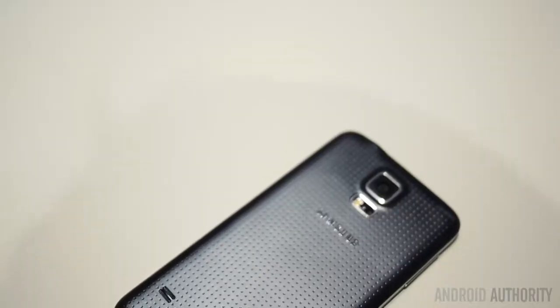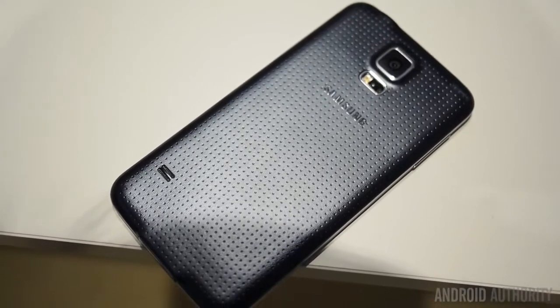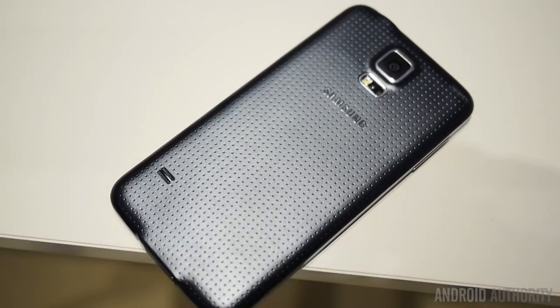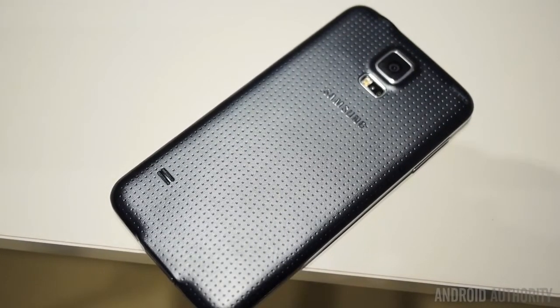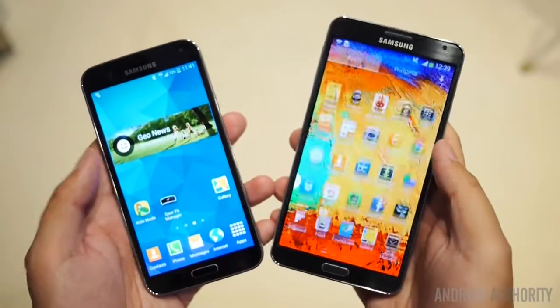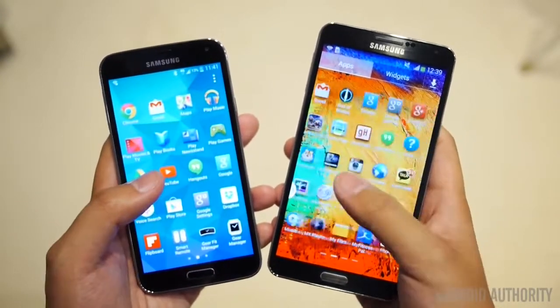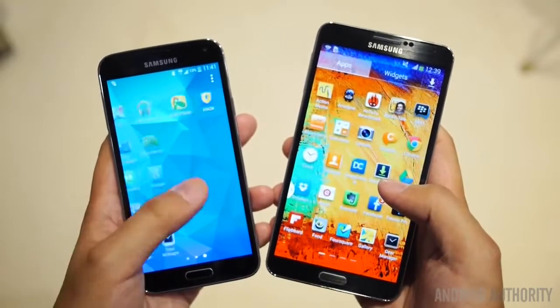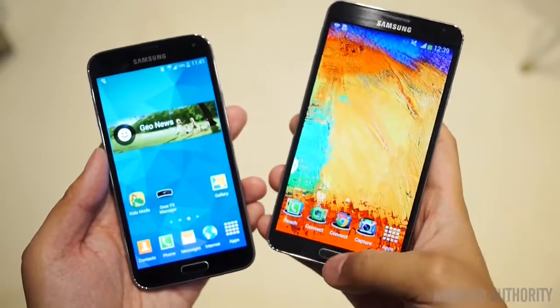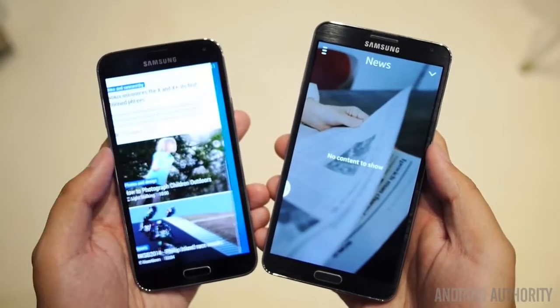One thing that the Samsung Galaxy S5 can definitely boast is its IP67 rating. It is waterproof and dustproof, which means that it can take the elements better than most smartphones out there, including the Galaxy Note 3. When it comes to the screens, while we do have the same 1080p resolution on both of these Super AMOLED displays, the difference in the size does mean that the pixel density is different on both. But for the most part, the text and reading experience on either one should still be very great, and the media consumption will be as well.